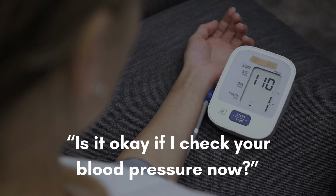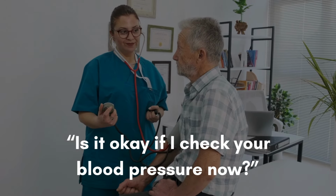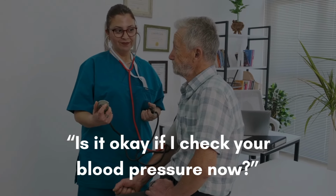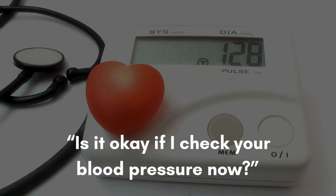Is it okay if I check your blood pressure now? This is a polite way to get consent before a routine task. The phrase, is it okay if, shows that you respect the patient's autonomy.